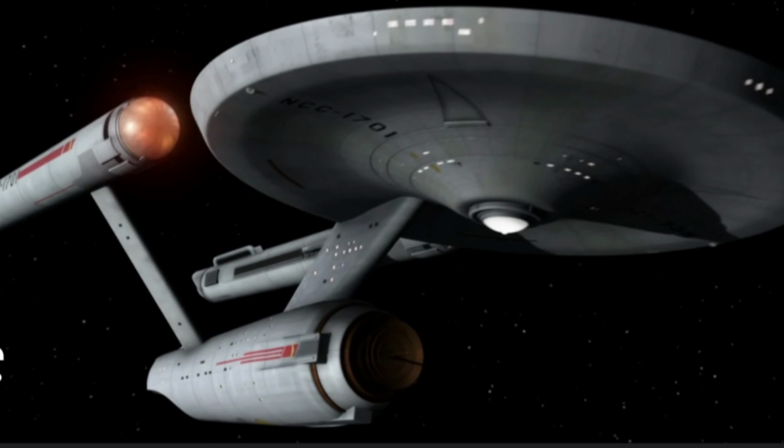Now, I know a lot of people would say this would be higher up on their list, but for me, the Constitution class is just the bottom of the list. Now, that's not counting the refit, but I'll get onto the refit in just a moment.